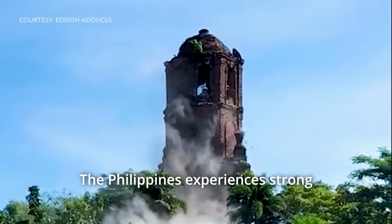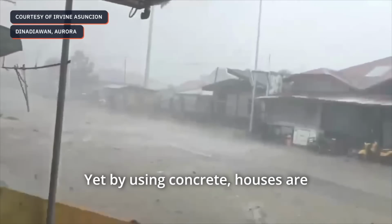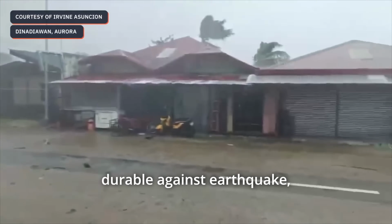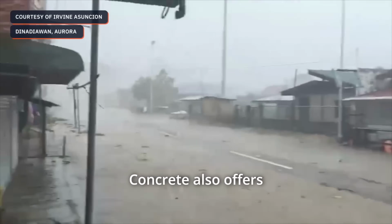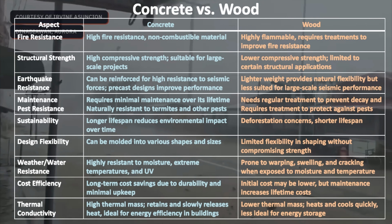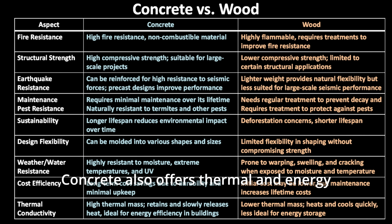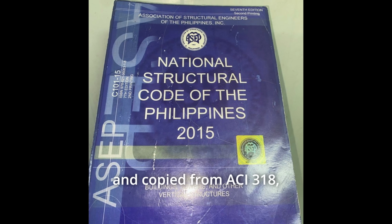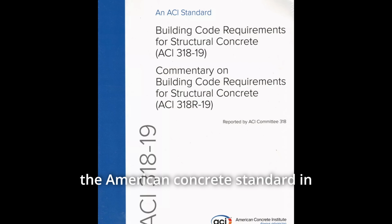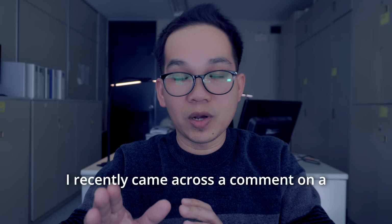The Philippines experiences strong earthquakes and devastating typhoons. Yet by using concrete, houses are naturally more durable against earthquakes and typhoons, they are more fire resistant, and low maintenance compared with wood. Concrete also offers excellent resistance to water, unlike wood, which decomposes when in contact with water. Concrete also offers thermal and energy efficiency, especially in temperate and tropical climates. In fact, the Philippines Concrete Standard Code is adopted and copied from ACI 318, the American Concrete Standard, in designing earthquake-resistant houses and buildings.